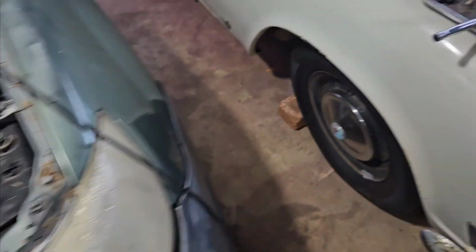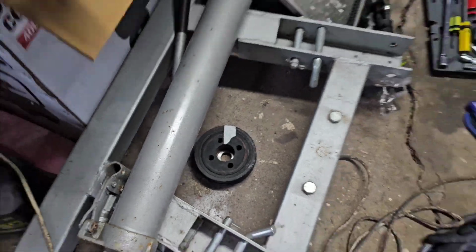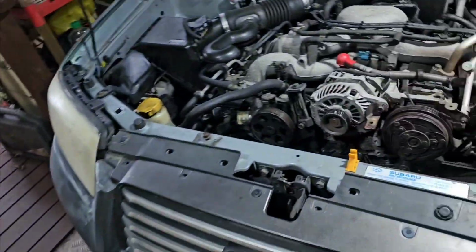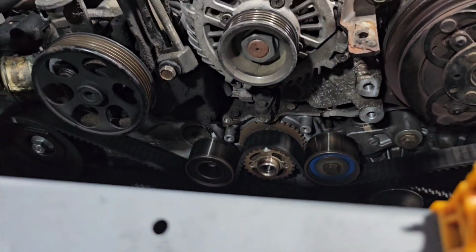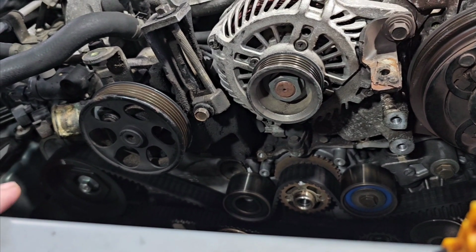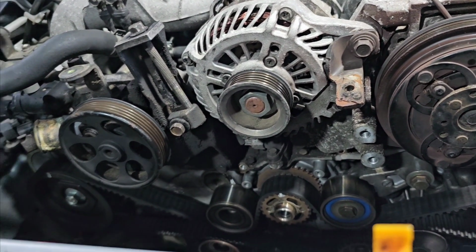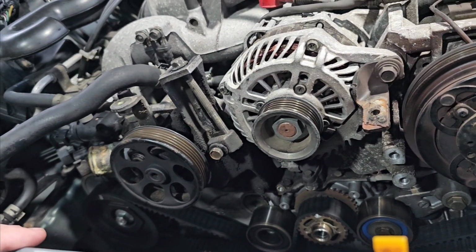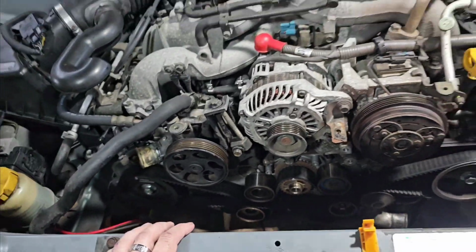So, after wrestling with this bolt from the harmonic balancer, where is he? There it is. For about half a day, we are finally at the bloody timing belt. So it's going to drop this baby off and take out the water pump, and we'll take it down and get the right one matched up and order the part, and hopefully we'll have her in by the end of the week, if not next week.